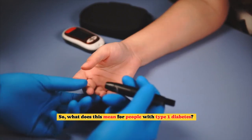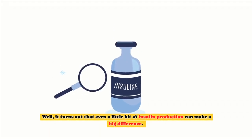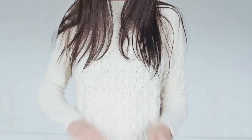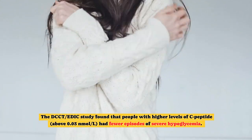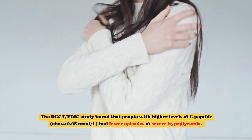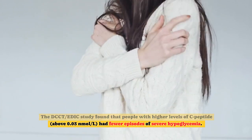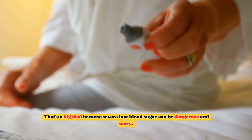So, what does this mean for people with type 1 diabetes? Well, it turns out that even a little bit of insulin production can make a big difference. The DCCT-EDIC study found that people with higher levels of C-peptide, above 0.03 nmol/L, had fewer episodes of severe hypoglycemia. That's a big deal because severe low blood sugar can be dangerous and scary.